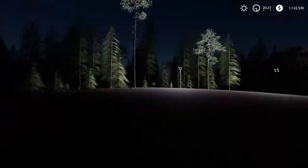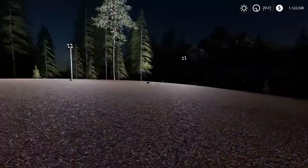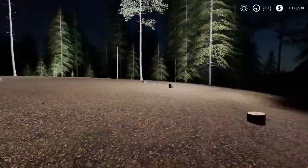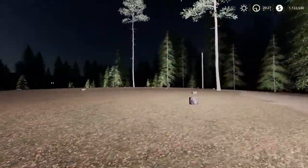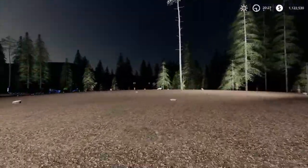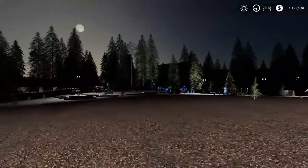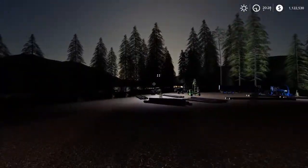So we didn't get any of the stumps cleaned up. So we pretty much are right where we left off. If you guys are leaving right off episode 2, this is right where we were at the end of episode 2. Minus a few lights, a couple of placeables, and it's now nighttime. Also, I set up camp.